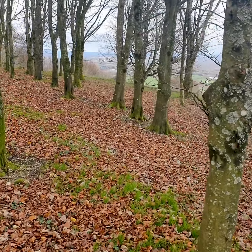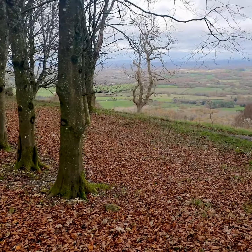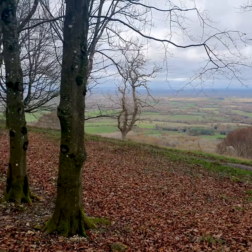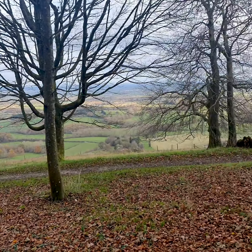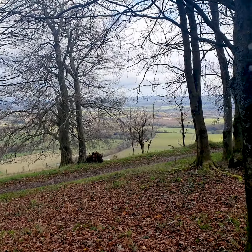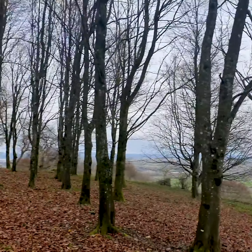And we know it became a ritual site in the Romano-British period, and it could well have been beforehand as well. So I'm just on the east edge of the interior of the hilltop enclosure, or the hill fort now. And we're just going to move towards the center where the two Roman temples are.